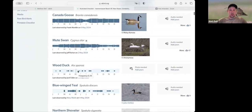Now, something like wood duck, someone might have a wood duck, but you probably are better off looking for them elsewhere because you only have a 0.2% chance of seeing them at Hammonasset.